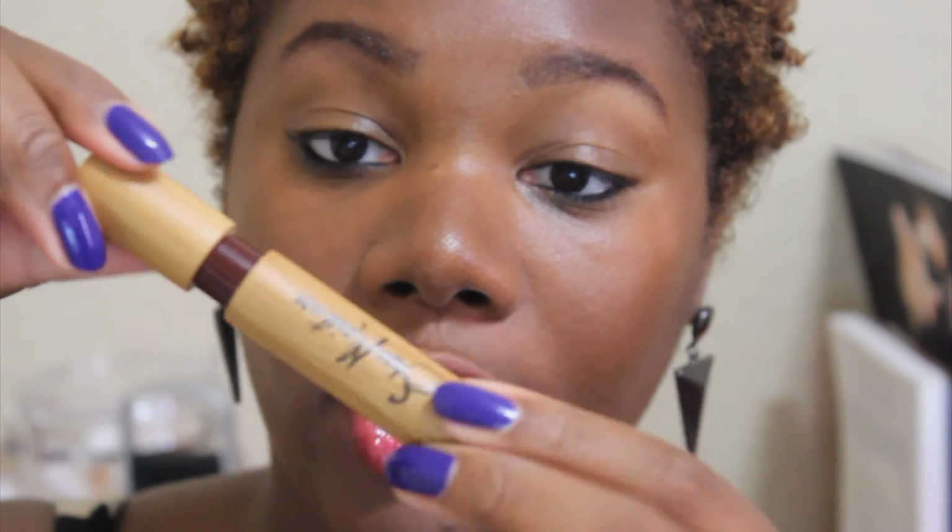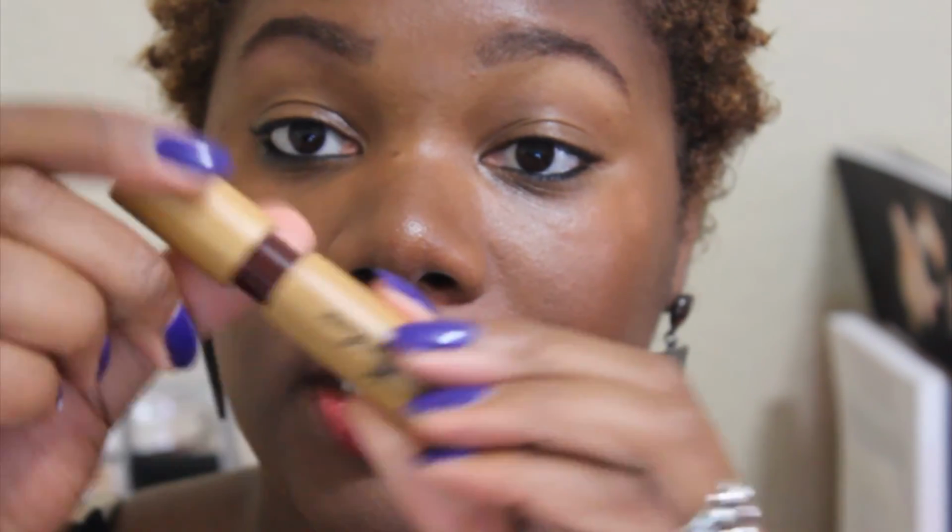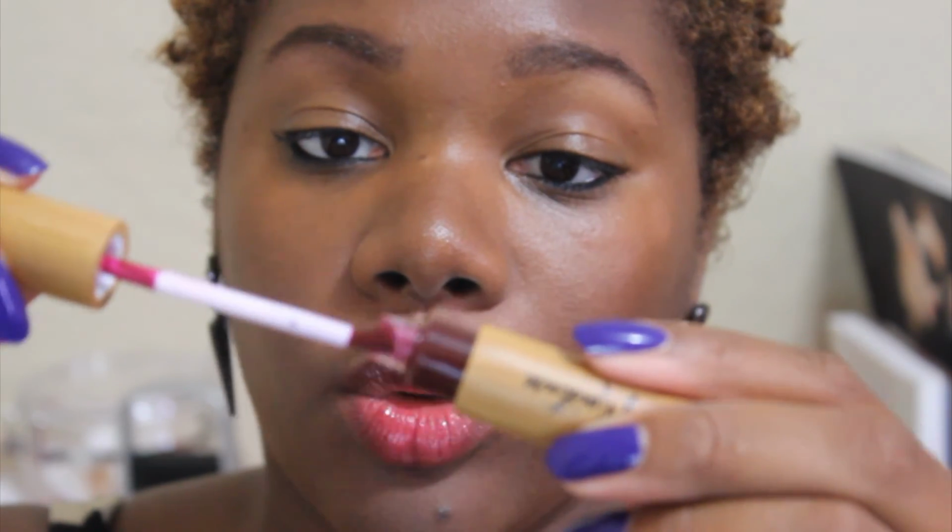I am wearing the lip gloss right now, which is a pretty nice lip gloss. The name of it is Loredana, and the packaging is sweet, right? Let me get a little bit closer so you can see. The lip gloss is very cute. It's got a wood exterior, and this shade is similar to what is going to be put on the lips, so that's cool.